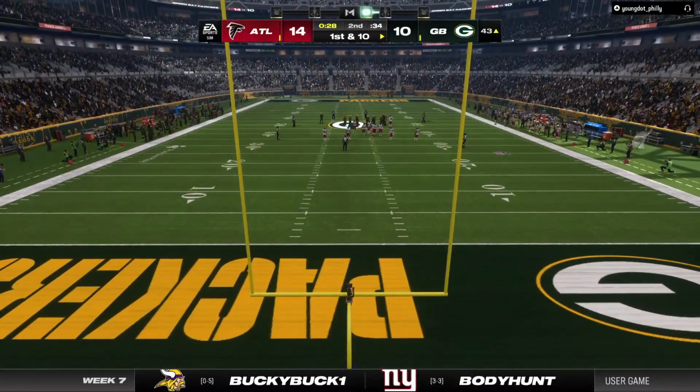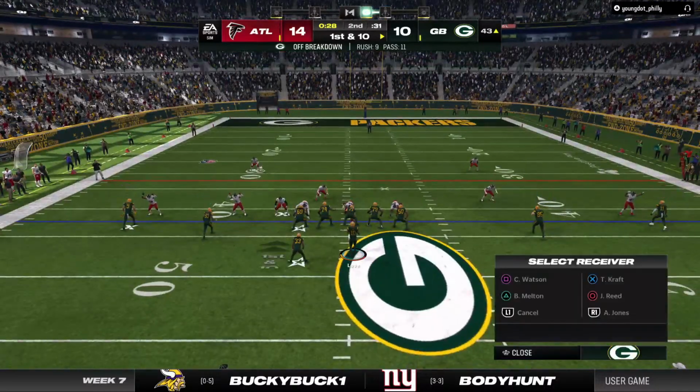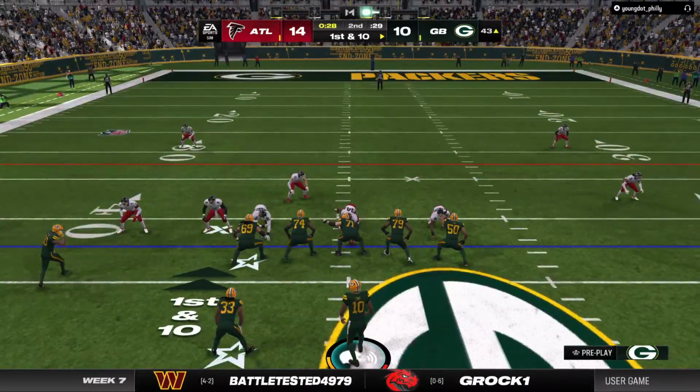Four catches a week ago. There's another one right there. Back-to-back good plays have them on the move on first down.